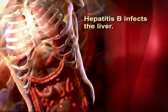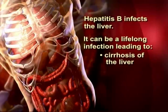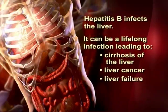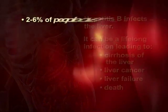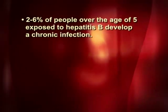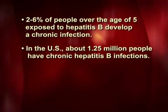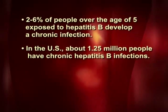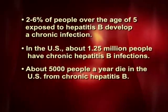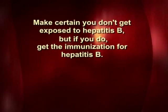Hepatitis B is a disease that infects the liver. It can be a lifelong infection that can lead to cirrhosis of the liver, liver cancer, or liver failure and death. 2 to 6% of people over the age of 5 exposed to hepatitis B develop what is called chronic infection. In the U.S., about 1.25 million people have chronic hepatitis B infections. About 5,000 people a year die in the United States from chronic hepatitis B. The best thing to do is to make certain you don't get exposed to the virus, and if you do, get the immunization for hepatitis B.